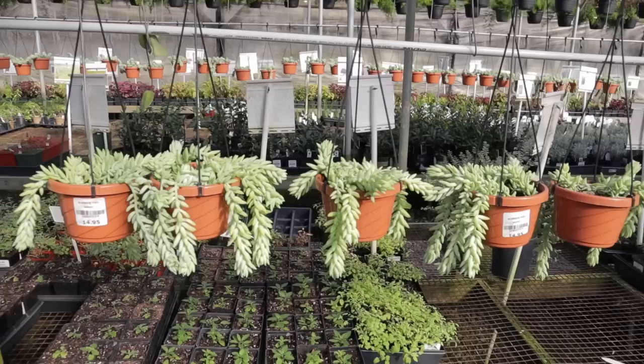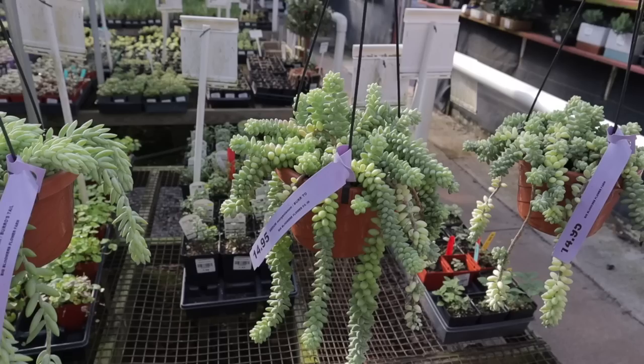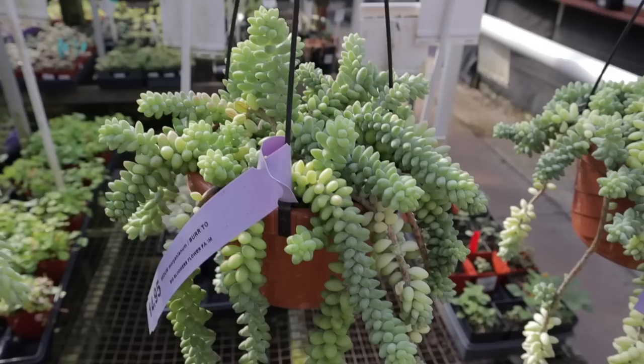This is an interesting type of burro's tail. I know there's different varieties, but I like the color of this one and the way these little leaves are shaped, and $14.95. There's a lot of plants in each basket. This one is a Sedum Morganianum Burrito, $14.95. Looks like a burro's tail, but a bit different.